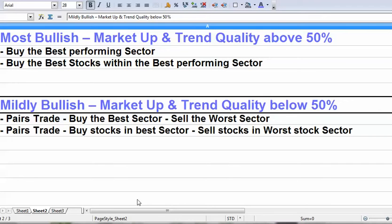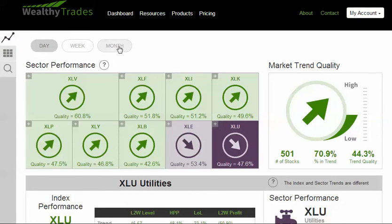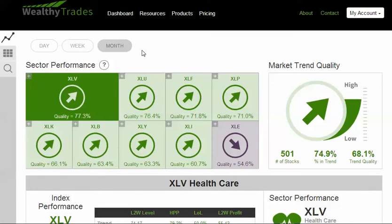There's multiple ways you can hedge it, with options, with pairs trades, with going long one sector, short another sector, different things like that. In other videos, I'll go into some more advanced techniques that you can use to do these. On a monthly basis, you can do this exact same thing. If we're in a mildly bullish environment, you'd want to pairs trade. Go long the best sector, short the worst sector. Do this on a daily, weekly, and monthly basis.